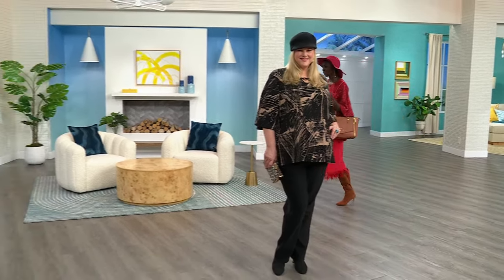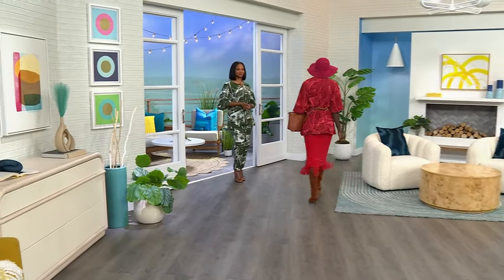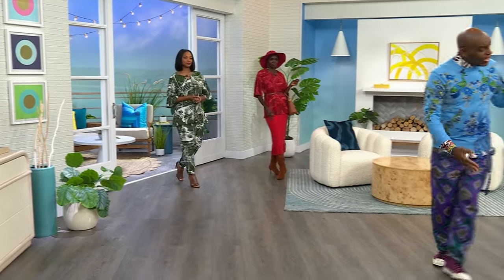Right. With this, it's an abstract. So yes, it's a print, but it's not something that you'd have to get used to. And look what Jamie did. I love this. I love Jamie put it with a pair of black millennial pants. These are our millennial pants. Look how chic that is.